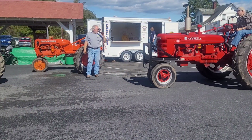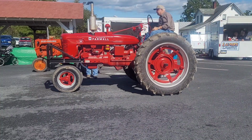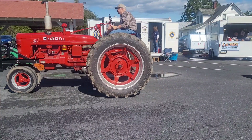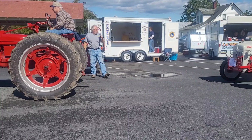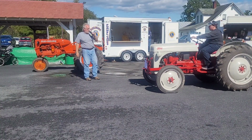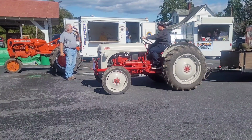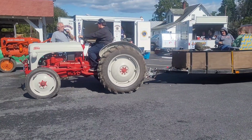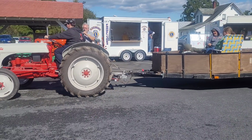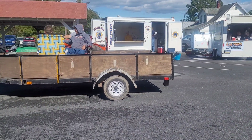Up next is a 1943 Farmall Model 8, owned and operated by Terry Urich from Ickesburg. Down to drive his tractor around. Thanks, Dad. Appreciate it. And we have Steve Byler's Ford 9N. That's a 1939. Steve's from Louisville. It's not Steve driving, though. He's teaching somebody else to drive. So he's sitting back and relaxing now when Dad drives. Okay. Thanks, Steve. Appreciate it.